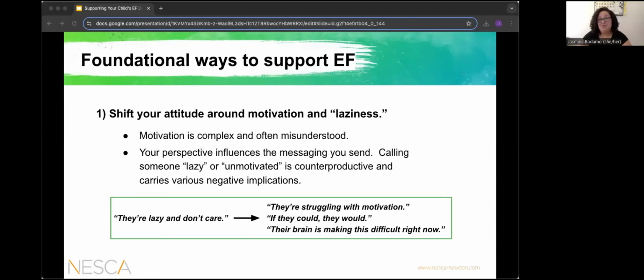And for individuals with executive function struggles, they can literally get stuck and not be able to take the first step. Motivation is separate from willingness, and it can feel impossible for them to take that first step. And aside from brain chemistry, emotional regulation, anxiety, depression, and perfectionistic thinking all play a significant role in motivation. So it is multifaceted and it can be influenced by many different factors.